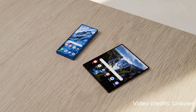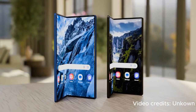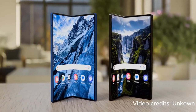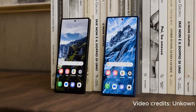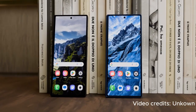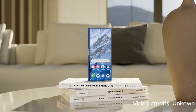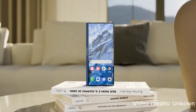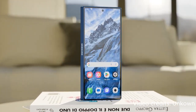You'll want to see how it compares to the Fold 6, especially on the front display. One of the biggest complaints about past Folds was that super narrow cover screen. It worked, but barely. With the Fold 7, the outer display is now a full 6.5 inches with a more usable aspect ratio. It feels like a real phone now, not a remote control.